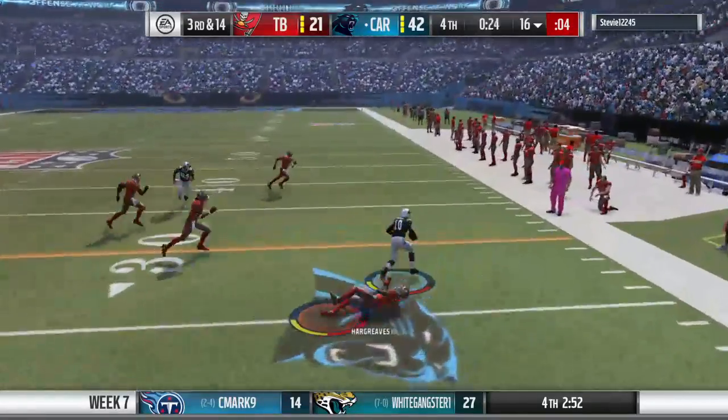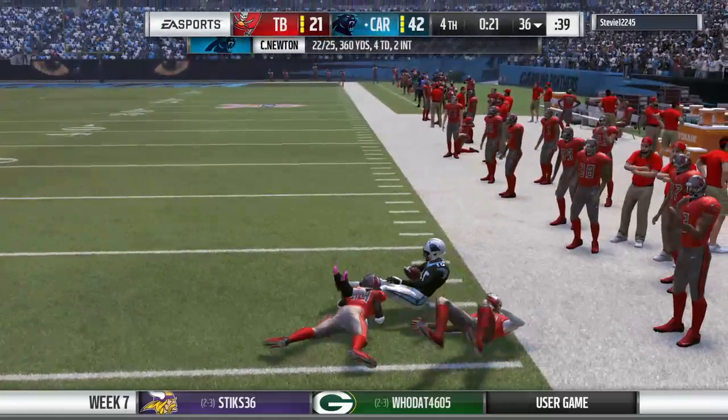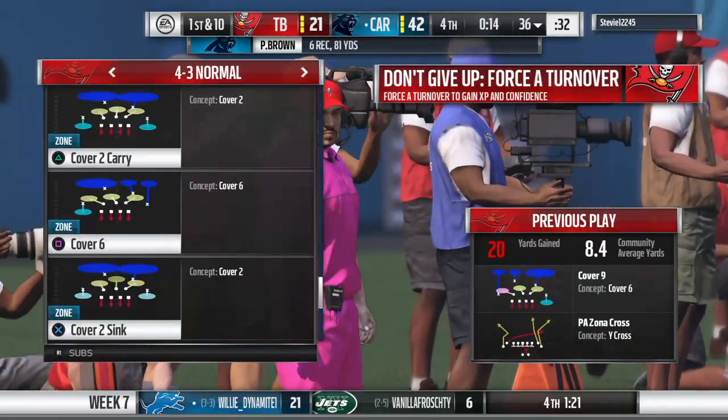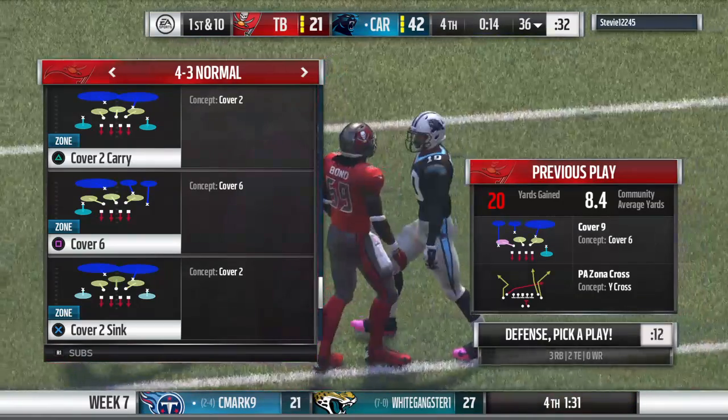Here's Newton. It's complete to Brown, right side. And he's brought down after a good gain. It's a gain of 20 and picking up the first. They hit that crossing route really well. Excellent timing, puts it right on him, and he keeps running. Yeah, turned it upfield for good yardage.